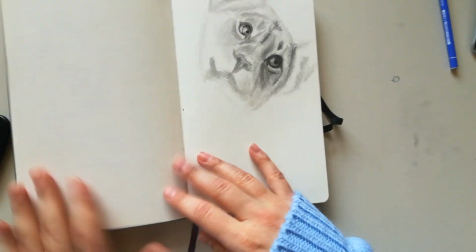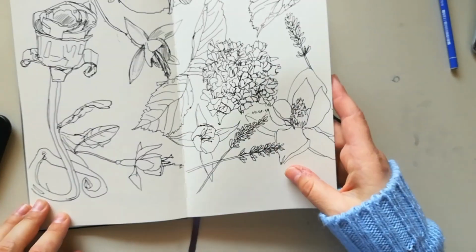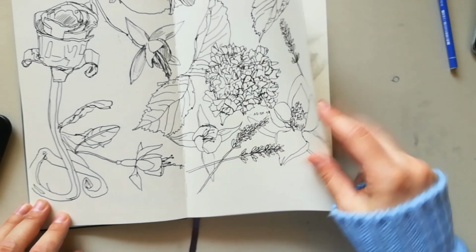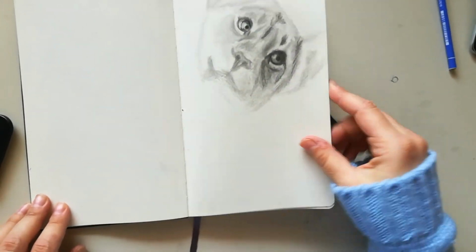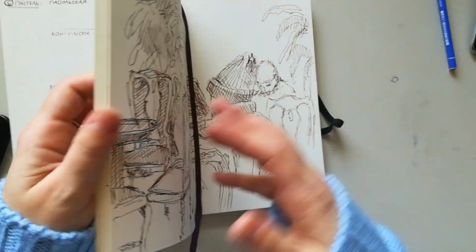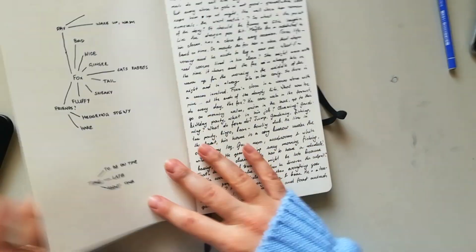So you see that there was a date also. This was done in 2018, still a long time ago. My gosh, it's in August. This was in the hospital, when I was in the hospital, as usual. I'm happy and lucky enough to be in the hospital. Then I have some notes, some ideas written down.